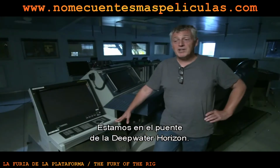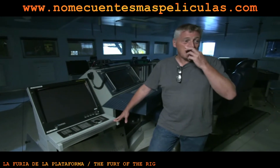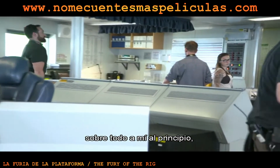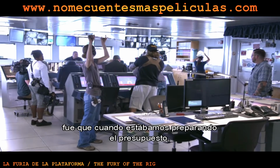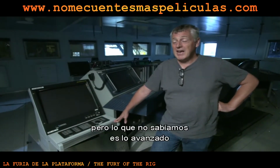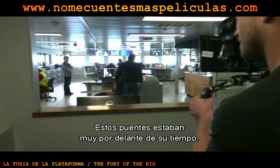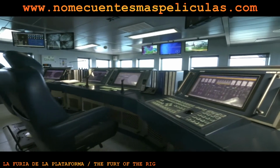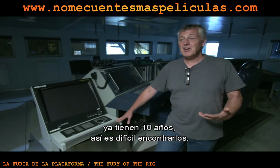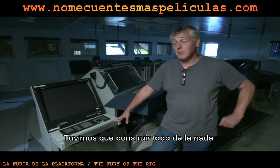So we're on the bridge of the Deepwater Horizon, which surprised us up front, because when we first started budgeting and planning this, we were looking at other bridges, and we hadn't got a clue how technologically advanced this particular bridge was. These bridges were so far ahead of their time. And obviously this stuff is now 10 years old, so you can't get this equipment anymore. We had to build everything from scratch.